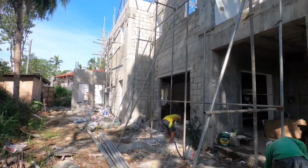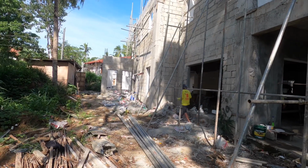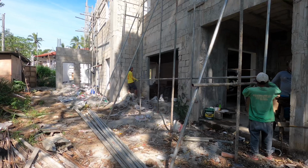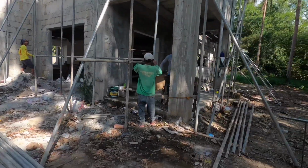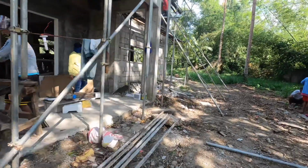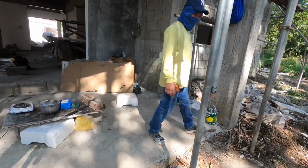And here's this side of the house that you can just see with the scaffolding up. There's the ugly concrete hollow block that I always complain about still here. But it's a good example to show you the finish process and how it works out here. Let's head upstairs to the second floor, see what it looks like.